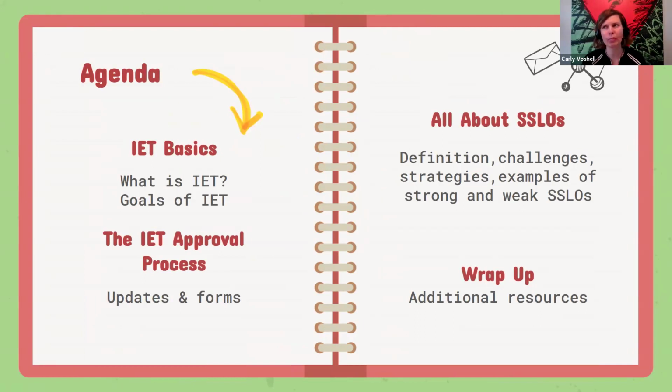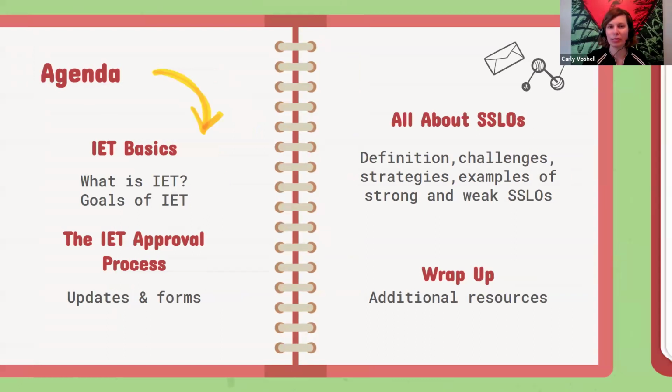Whenever I get furniture from IKEA, you have to make sure to use the directions, and it's the same way with this IET approval process. Then we're going to spend most of the time this afternoon focused on SSLOs. First, grounding ourselves in what it is and how it is defined. We'll look at challenges that exist, certain strategies, and then we'll have some work time together to look at different SSLOs, ones that are very strong, ones that need a little bit of help, and we'll have some time to revise them. And then we'll wrap up and make sure that you know where you can find additional resources.